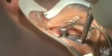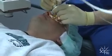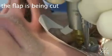A LASIK flap is a piece of stromal tissue that we cut from the cornea but leave attached by a small hinge. So you do the treatment inside and then put this piece of tissue back over. To cut the flap, Dr. Vale has to secure the eye with a suction ring. Once Kathy activates the vacuum, the ring holds the eye and firms it up. And then a second instrument called a microkeratome comes across the eye and cuts a thin layer, like the thickness of a contact lens. Don't squeeze.